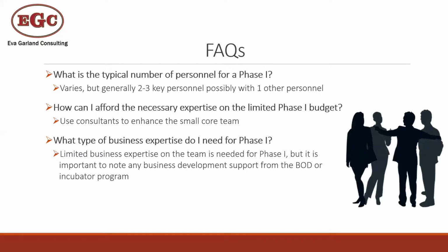So just a few frequently asked questions along with this section. People a lot of times will ask, what's the typical number of personnel for a phase one? And there's no straight answer for this. It will vary. You can have larger teams and smaller teams, but I would say I generally see 2 to 3 key personnel with possibly 1 other personnel.